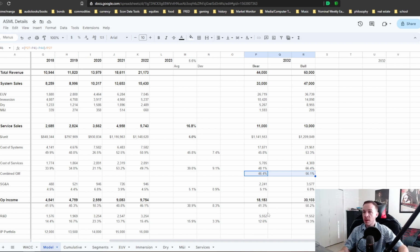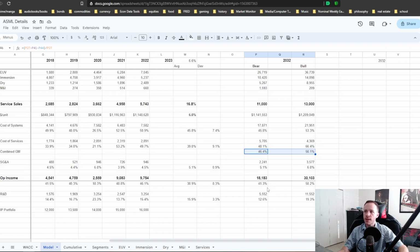Then I chose to also rely on historical averages for their SG&A. We don't count R&D costs as operating costs. We choose to capitalize R&D costs in our valuation, so I didn't include that in the operating margin, but we will adjust for that when it comes to capital costs. That gets me an implied operating margin in a bear case of 41% and a bull case of 50%, with the midpoint getting us about 45 to 46% for an operating margin in 2032.